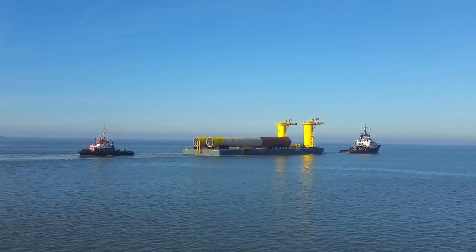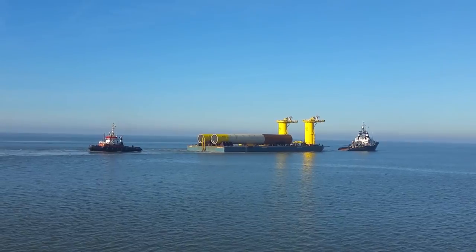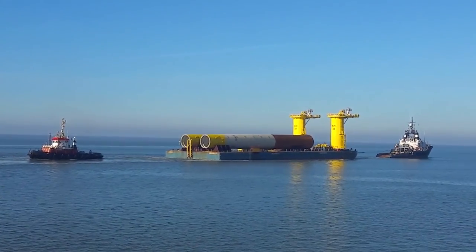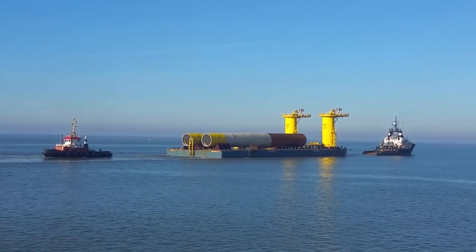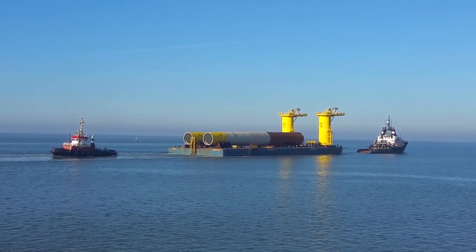Maybe if someone knows what this is, they can let us know. I'm not sure exactly what they're towing here. They're towing something. If anybody knows what that is, please let us know in the comment section, guys.